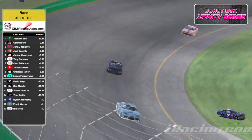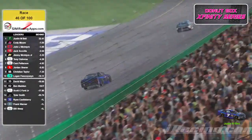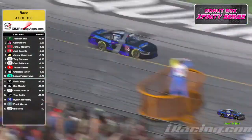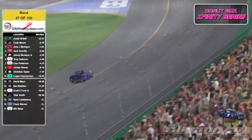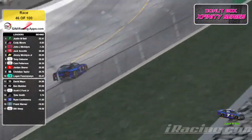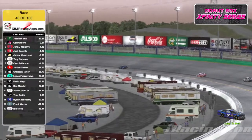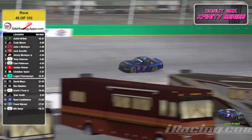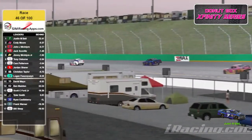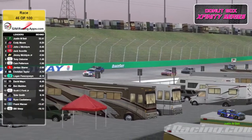But we'll let our racers catch the pace car. Justin Bell winning that stage. Cody Moore, P2. John McIntyre, P3. Jack Scoville, P4. And then P5, Jimmy McIntyre Jr. McIntyre's having a good showing so far. 2 of them in the top 5. Round out your top 10 is Tony Osborne, Cam Patterson, Jordan Scherer, Christian Taylor, and Logan Physician. So our drivers catch the pace car here.